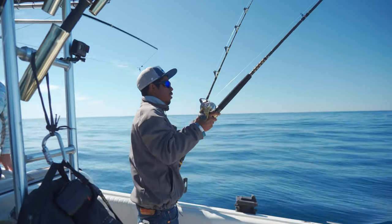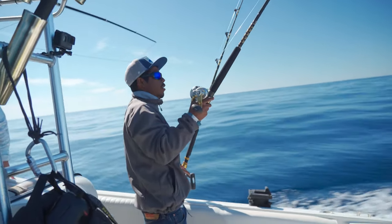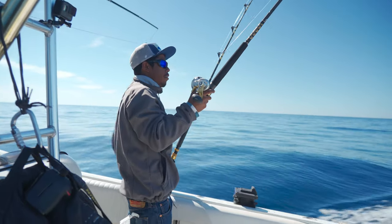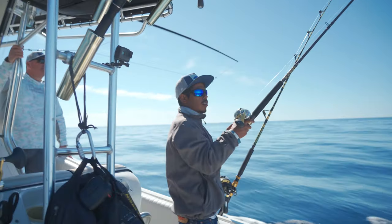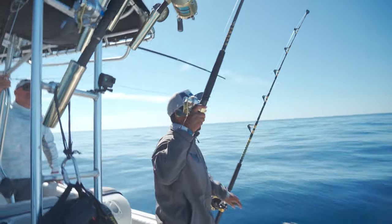I don't see it. I don't see it either. But a marlin usually comes over and hits the bait with its bill to make it stop, and then they eat it.